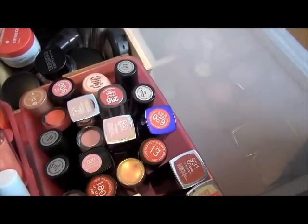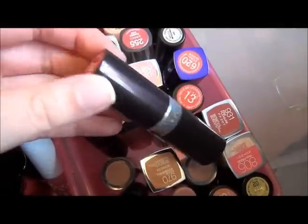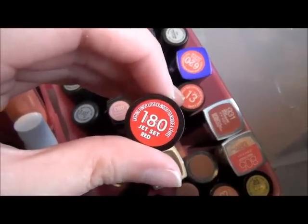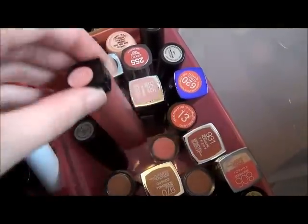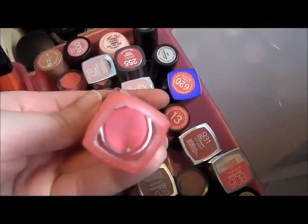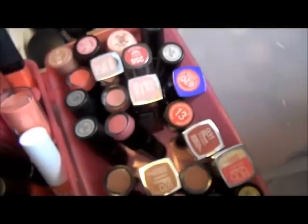And I do have a couple from Rimmel. I believe this is a Rimmel lipstick right here. Jet Set Red. And also Revlon lip butters in here as well. You can see this is, I believe, strawberry shortcake.